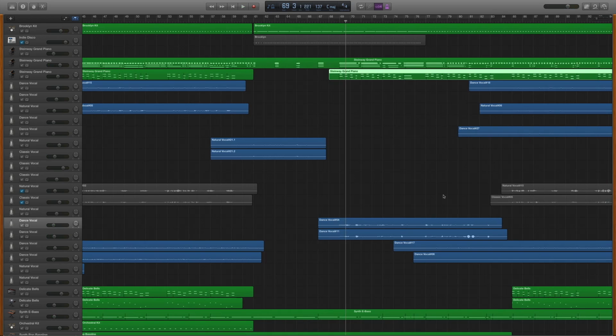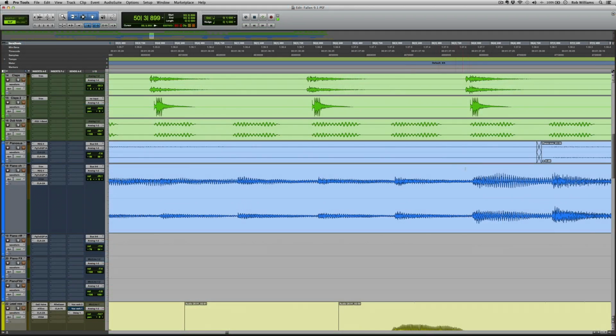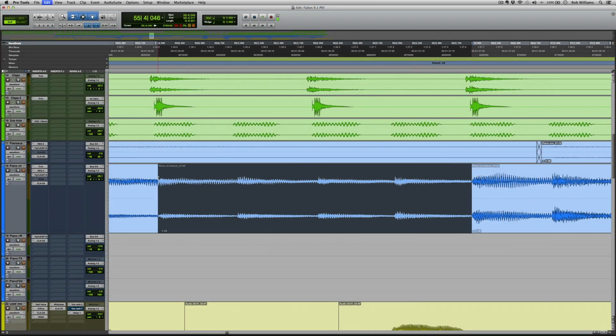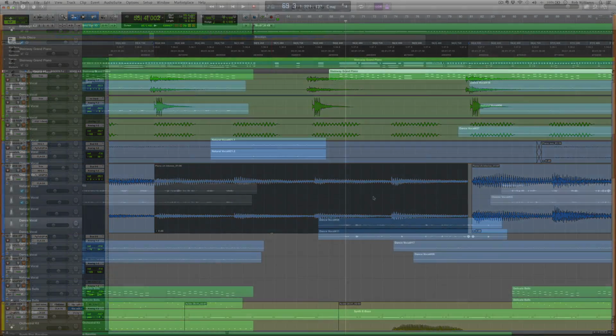So what can we do about this? Well, we can either re-record the part, or we can cut out a part that sounds in time from another section of the song and move it to this section. Or we can just go in there and cut out the piece and shift it in time. Now, if you've got MIDI tracks, it's even easier.